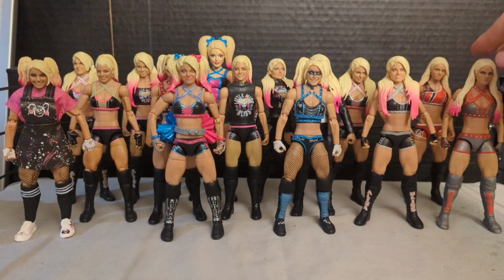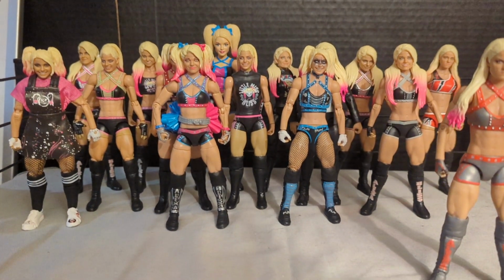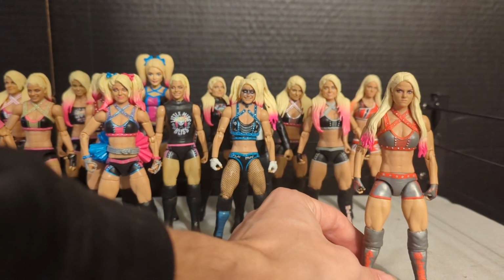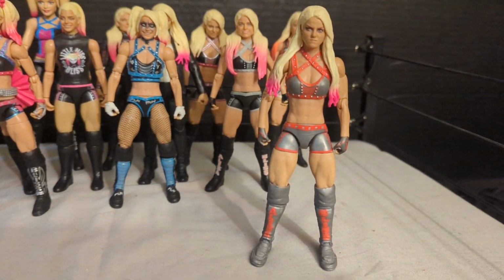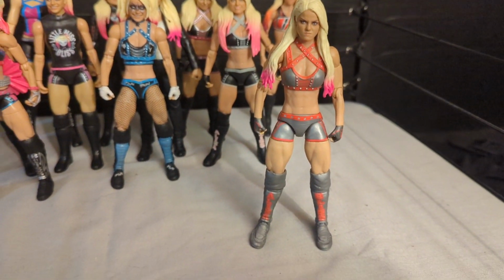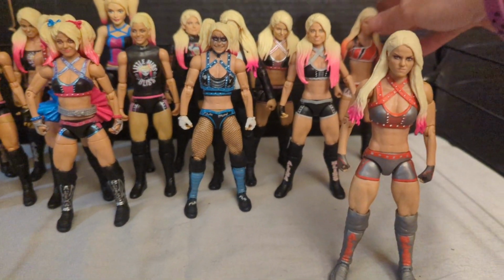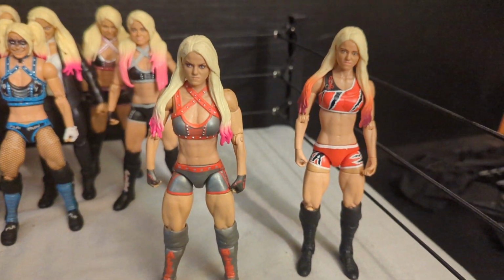Number 4, right here. This was an NXT figure, basically as soon as she got out of NXT and came to WWE. Actually, this might have still been an NXT gear. I don't think she wore the red and gray in SmackDown or Raw. So I think that's still one of her NXT gears. But you know, honorable mention. This is a very good honorable mention. That's her NXT gear. That was awesome.